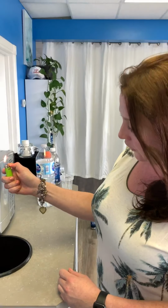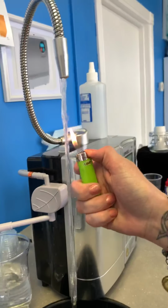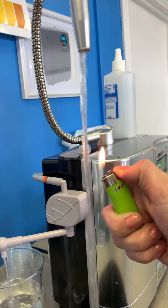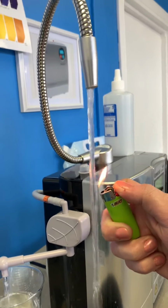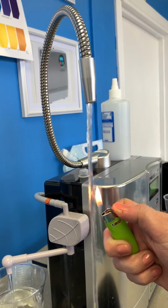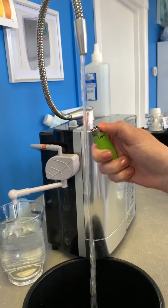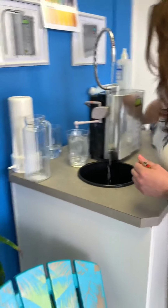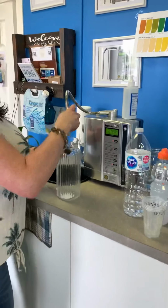Rich water. This water is 11.5, so it's the highest hydrogen you can get on the market. And it's so solid that you are actually seeing the hydrogen react to the lighter. That's amazing. Oh, did you see that? Isn't that crazy? That's awesome. So that is hydrogen, and that is what is good for you.